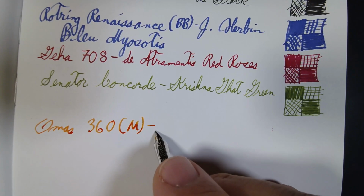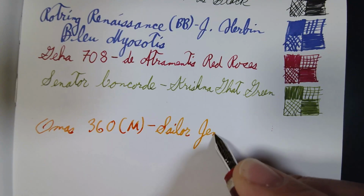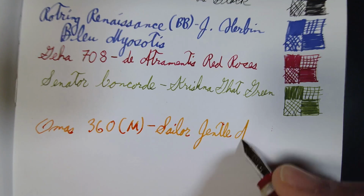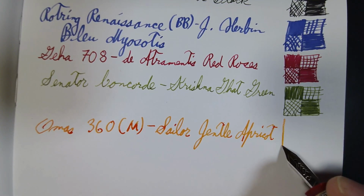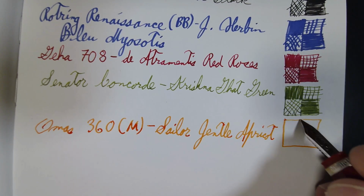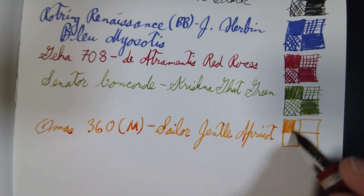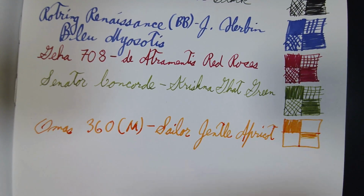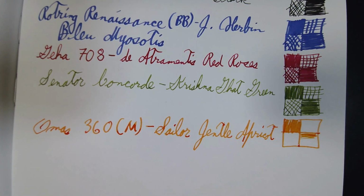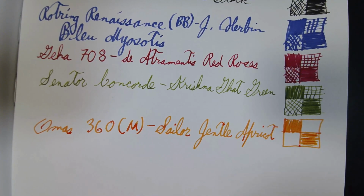Mine has got Sailor Jentle Apricot in it, which is a very nice orange. An orange with a lot of shading in it. And I think it's being shown... oh, well, not so much now. Oh, lovely. It was being shown off very nicely in this pen.